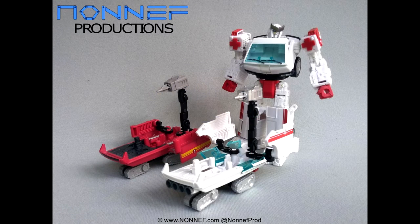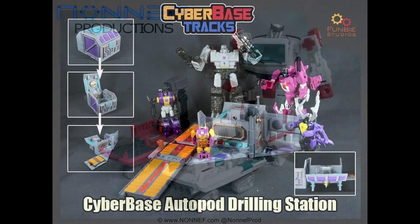So up next, if you follow Nomnef Productions on Twitter, you got to see this. It's the new sled for Ratchet and Ironhide from Earthrise. In G1, they had this little sled thing with a weapon, like a little rocket launcher on it. So Nomnef is making this for your Earthrise Ratchet and Ironhide. Looks pretty cool. I never really ordered anything from Nomnef before, but I've heard some good things about them. You get a sled for Ratchet and Ironhide. That's pretty cool. Looks nice.